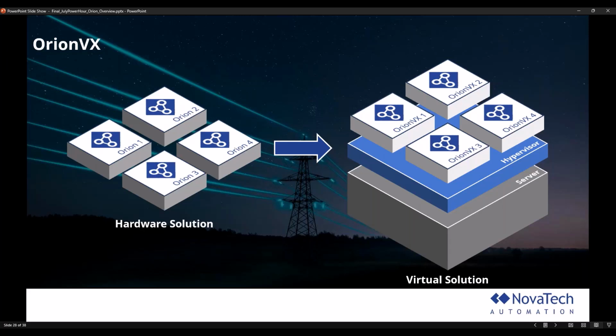So on top of the hypervisor, you can create multiple virtual machines. Those are the digital representations of those physical devices that are on the left. And the number of virtual machines you can run on the server depends on the hardware specs of the server itself. So in terms of memory, number of CPU cores you have, CPU speed, how much storage you have, things like that. So bigger server in terms of hardware can run more virtual machines. So following that VPAC concept I mentioned, the idea is that a virtual Orion or Orion VX and a virtual protective relay, for instance, could be operating on that same physical server. So now you've taken two physical devices and you've condensed that down into one physical device. Next slide, Shane.